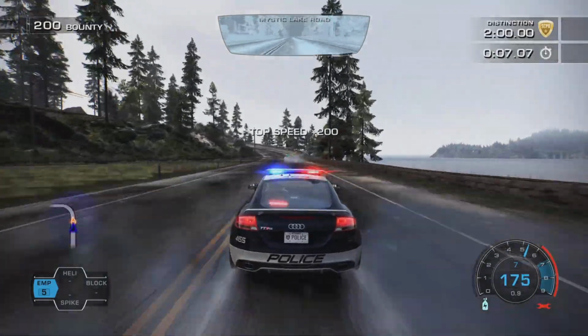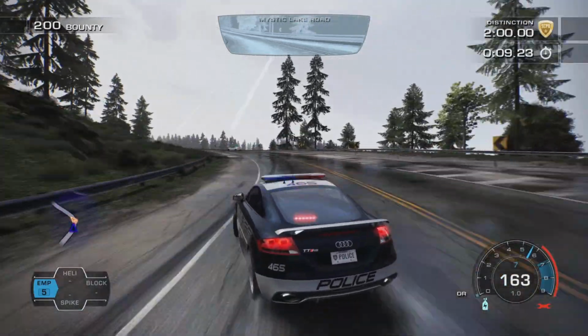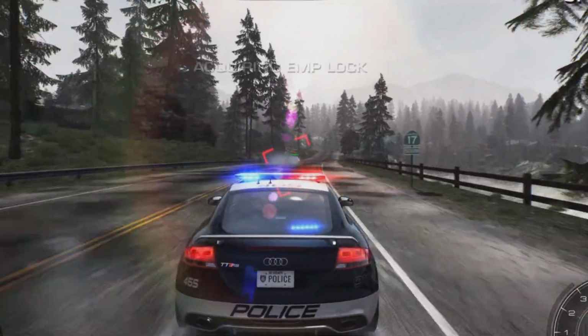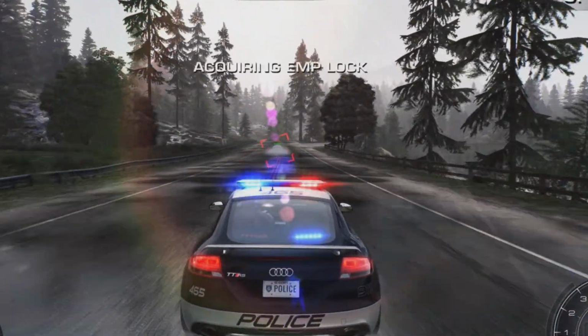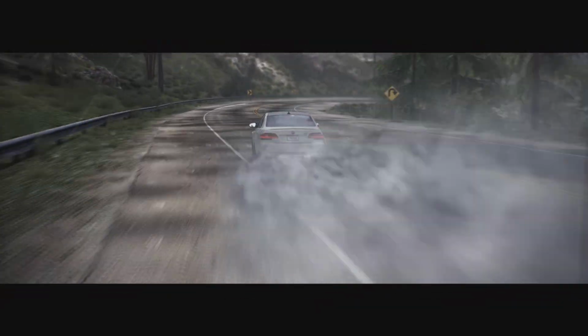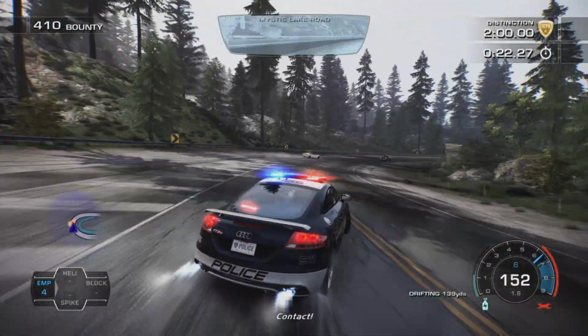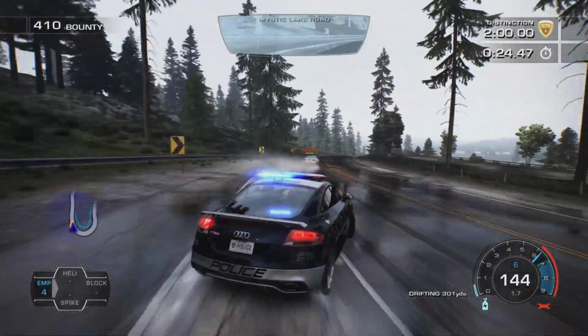So interestingly enough there, the target we're looking to get has a jammer, so they'll be able to disable all of our equipment, which is not great for us, so we're trying to catch up to him as we lock on with the EMP. I've zoomed it in for you to see how it works, and we get the EMP hit, so good job on that.